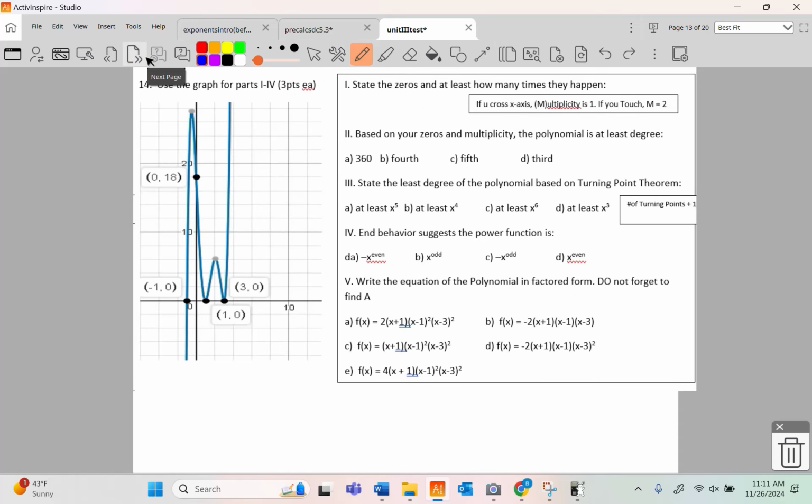Use the graph for parts 1 through 4, state the zeros and how many times they happen. So I don't have enough room up here, but if I'm looking at part 1, here's a 0. It's x equals -1. It is a crossing, so the multiplicity is 1. Here's a 0. It's x equals 1. It's a touch. Touches are even. Touches happen at least twice. Here's another one. It's x equals 3, and its multiplicity is 2.